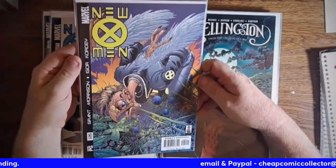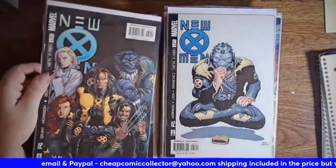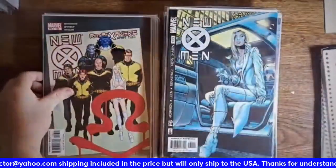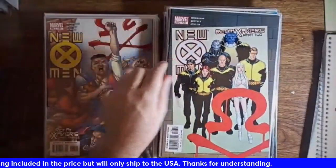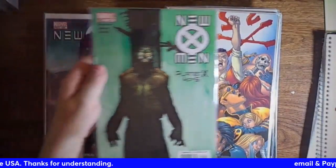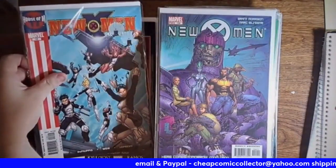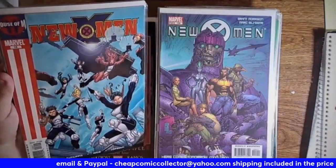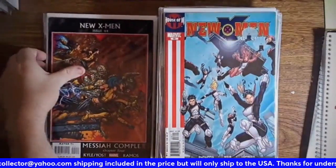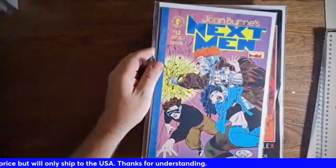New X-Men, number 125, and 127, 130, 131, 136, 137, 149, 154, and New X-Men Academy X, number 16, something like that. Here's New X-Men, number 44. And John Byrne's Next Men, number 13.